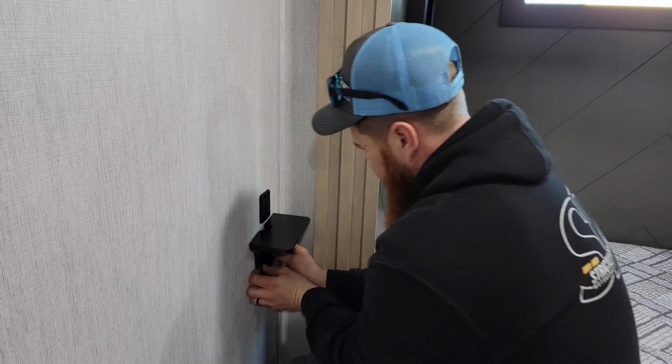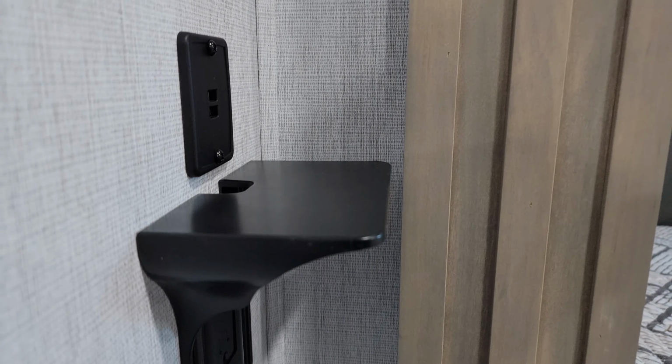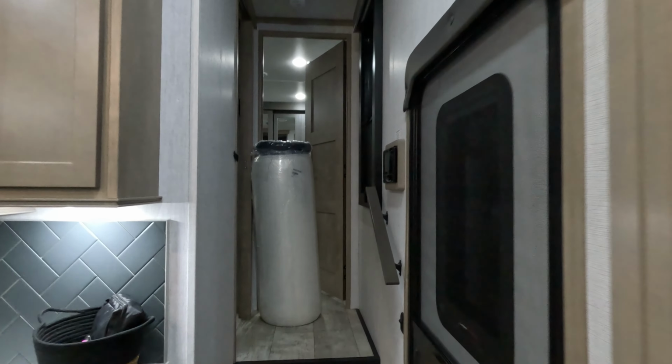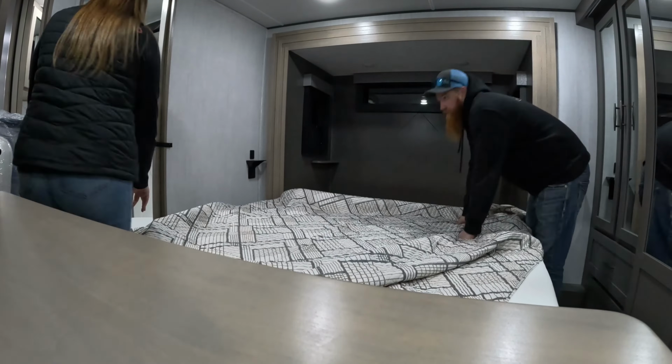After our friends left, we got to work on some upgrades. We installed shelves for our phones above the outlets, making charging convenient and clutter-free. We also replaced the old, uncomfortable mattress with a new one. Trust us, it was a must.